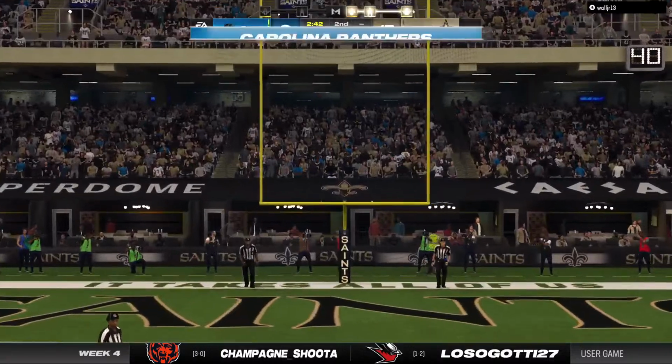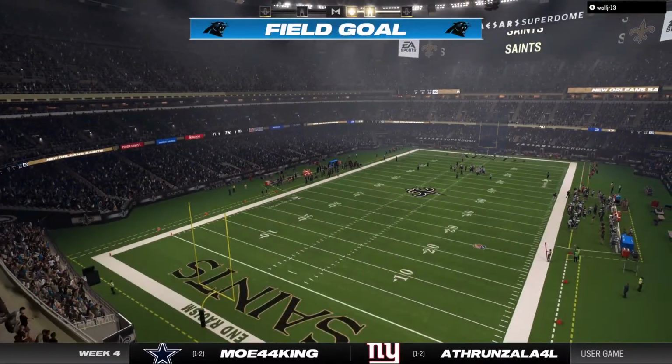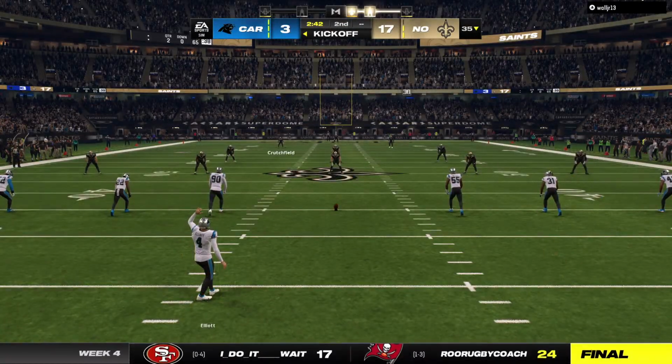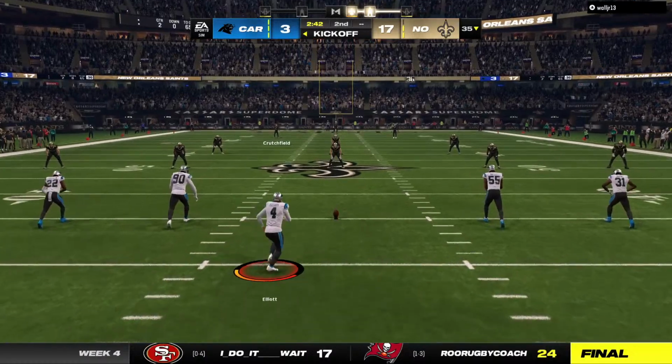The kick by Elliott is good, and they're on the board at least here. It's now 17-3. So from an offensive perspective, at least able to get on the board here right in front of the 2-minute warning. Yeah, now it's time to talk about complementary football, isn't it?